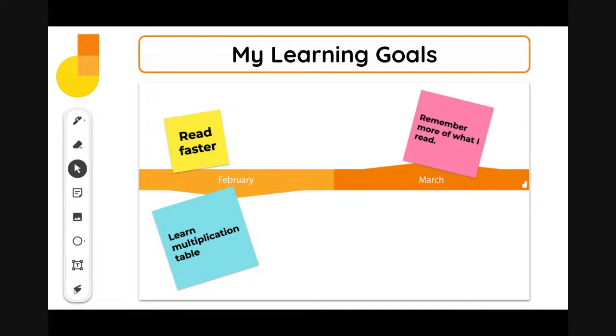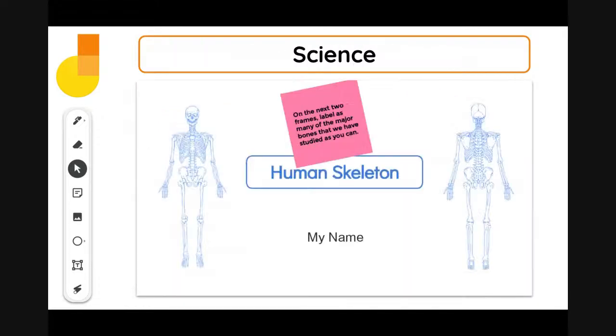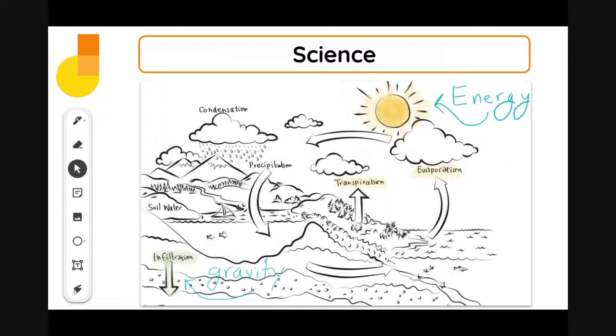So this is obviously a younger learner who's setting their personal learning goals. We also can have, and here's a high school example, we can put some images into that Jamboard. And on the next two frames, you'll see the directions ask you to label as many of the major bones that we have studied as you can. So learners can drop those labels in either using text or using sticky notes.